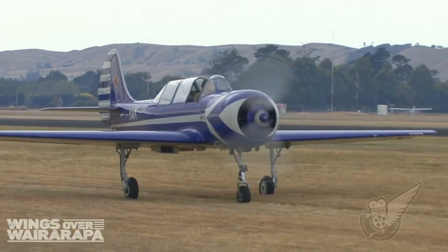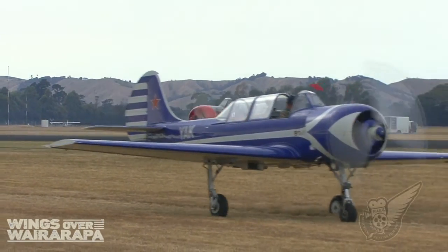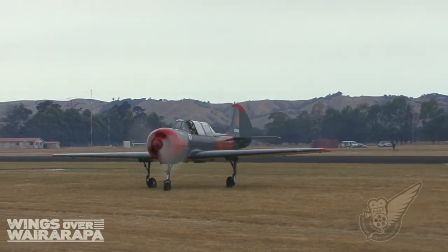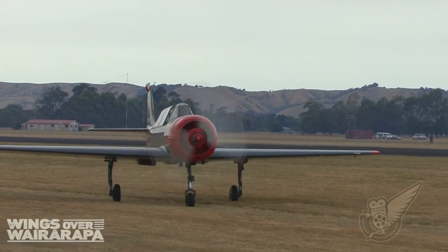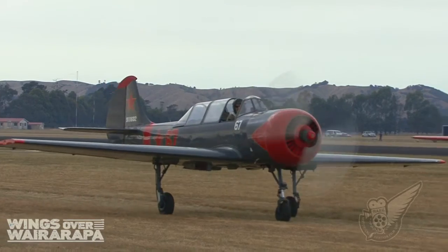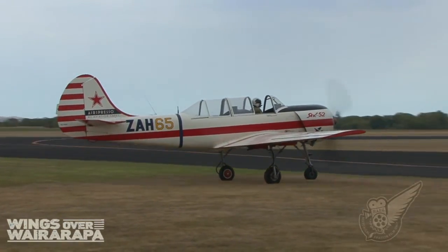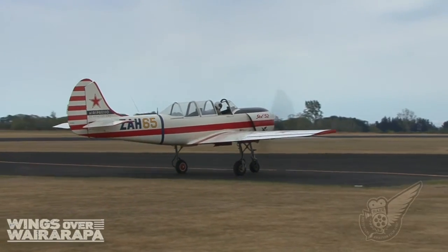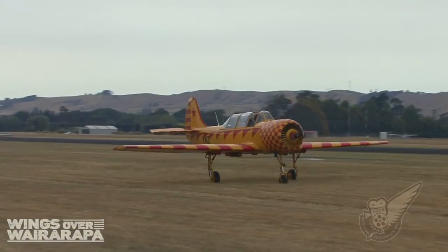For pilots used to aircraft with hydraulic systems, once the Yak is on the ground, the steering and braking can take a bit of getting used to. The aircraft uses differential braking controlled by the rudder pedals and a hand-operated lever on the control stick.